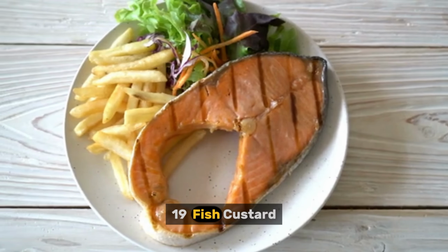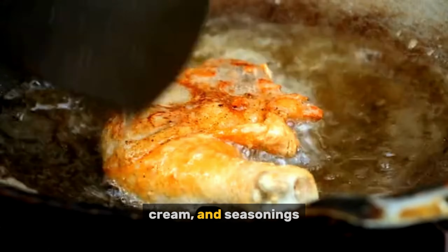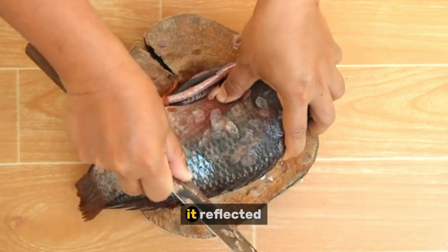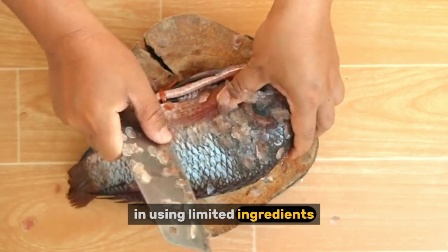19. Fish custard. This unusual dish blended fish with eggs, cream, and seasonings, baked until set. Though odd to us, it reflected the creativity of cooks in using limited ingredients.